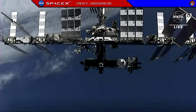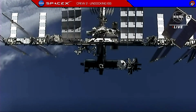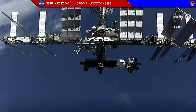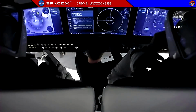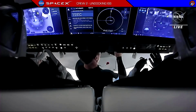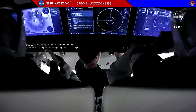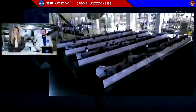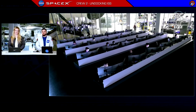Right below the International Space Station is the South Atlantic Ocean. We just passed the southern tip of South America, and we're now heading on a northeasterly course. The Terminator line that separates light from dark is right in the middle of the Atlantic Ocean right now, so we're expecting sunset in about 15 minutes. So Thomas Pesquet taking pictures of the space-facing side of the entire International Space Station while he can. He's got about 15 minutes of daylight left.